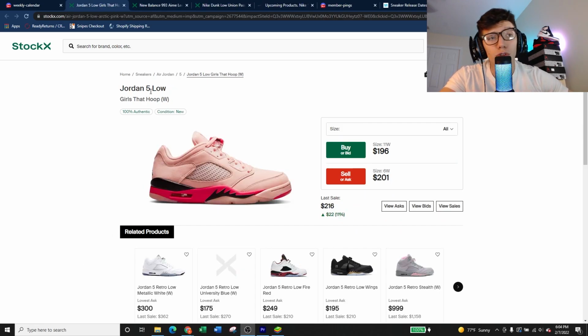Also dropping on Friday, we have the Jordan 5 Low Girls That Hoop dropping in women's sizing, and this shoe is a complete brick. Nobody buy it.